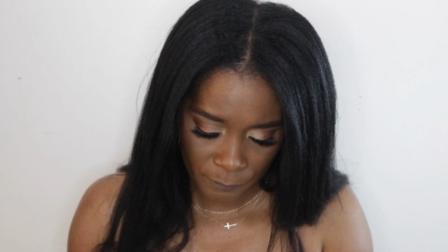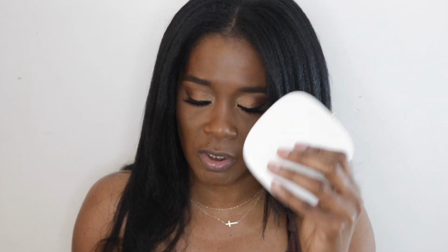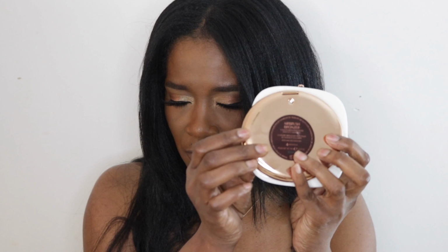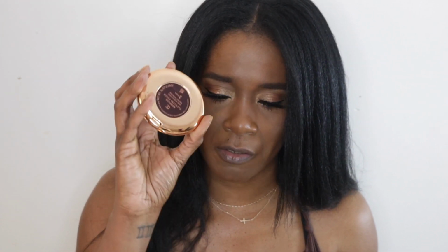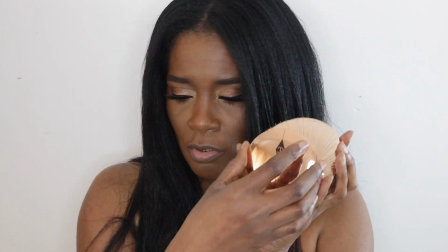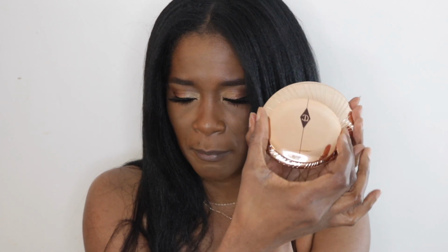Okay, so it's huge. When I saw the box, the only thing I can think of that is maybe as big as this is the Marc Jacobs bronzer, and this is the Marc Jacobs bronzer. Let's put them together just in case you're curious. Marc Jacobs has 25 grams. This one has 16 grams, a whole lot of product in here. This is her airbrush powder, so it's a lot bigger.